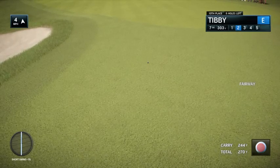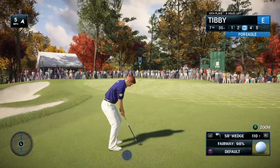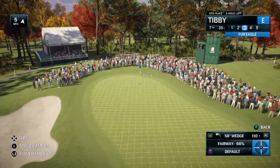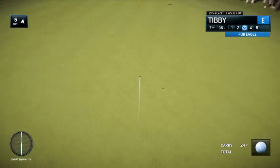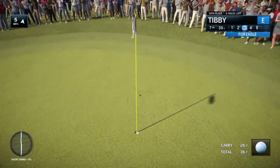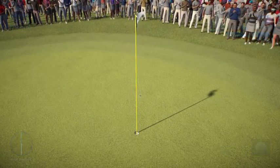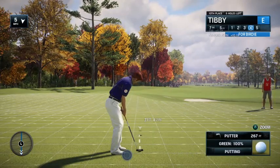Paying attention like a little kid at school, Frank. That baby's sitting up. It's got the best view as well. You don't even need binoculars from where that ball is. Wow, Frank, he is dialed in. Yeah, that was just some shot on there. Easy birdie. And this will be a 5-foot putt here.